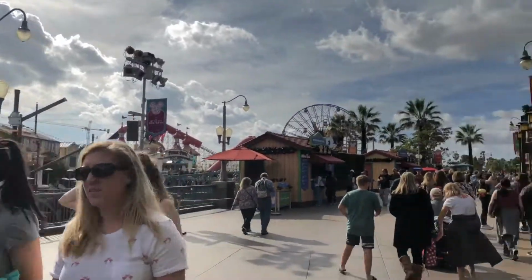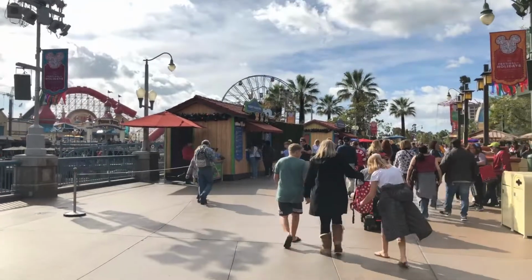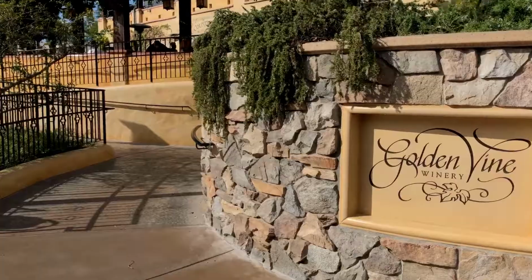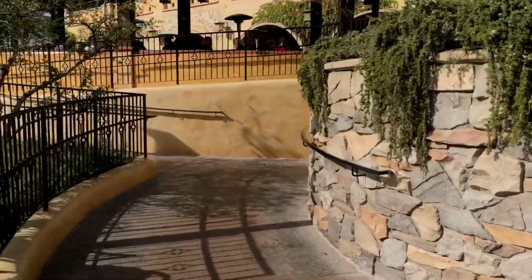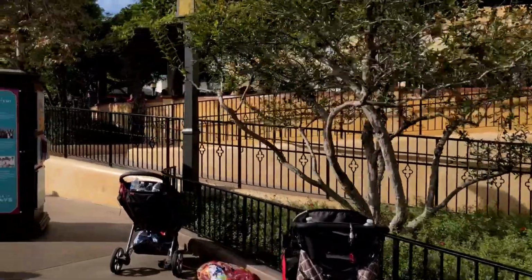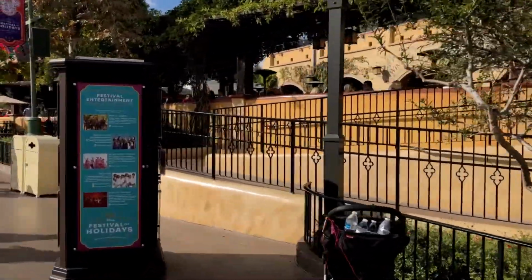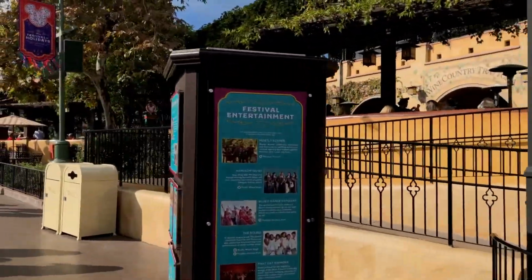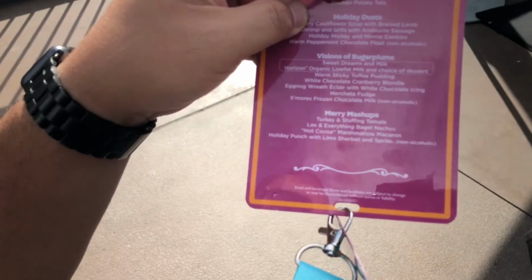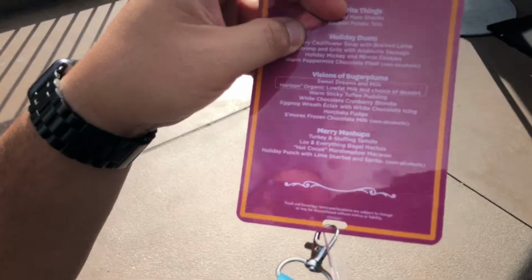We're on our way up here to Merry Mashups. They have a holiday tamale, Golden Vine Winery. One note about this is there is a lot of outdoor seating here, so if you can't find any from the festival and you want to try to get a place to sit, it's worth a look up here to see if they have any spots. Mars is going to try the turkey and stuffing tamale, and I might try the hot cocoa marshmallow macaroon.